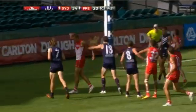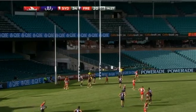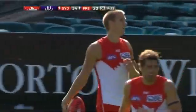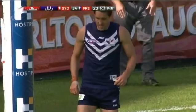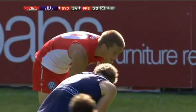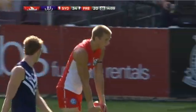Reid's in the mix again. He can do no wrong. He is creating all sorts of problems for Luke McFarlane. McFarlane's been a terrific key defender for many years now, but this young man, he's towering over him. He's almost growing by the week, isn't he? I thought he was unlucky not to get a free kick for being manhandled in the lead-up, but what I loved about that is he didn't play for it. He still attacked the footy and took the one-handed chest mark.